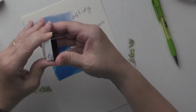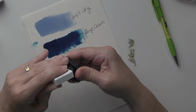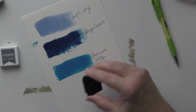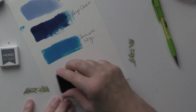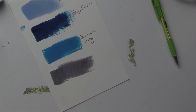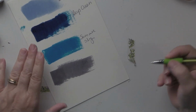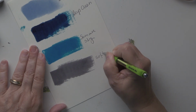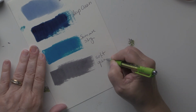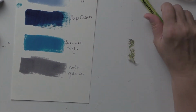And soft granite. Oh, this one looks like it seeped out a little bit, which isn't always a bad thing. It means that it's good and juicy. And that soft granite looks to be about, it's the blue counterpart for soft sky. Soft granite. That's good for that one.